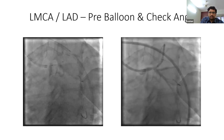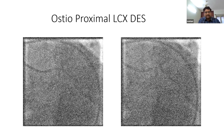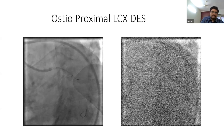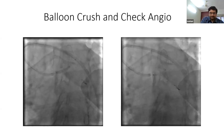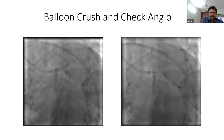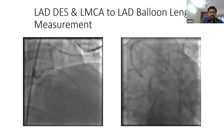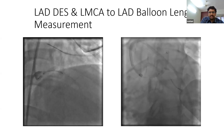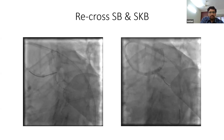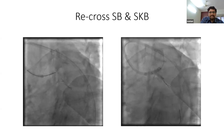So, adequate pre-dilatation. Then subsequently there has been stenting of the LCX. Then the balloon has been kept at the LAD. Then the balloon crush. Then you can see that there is good flow at the LAD also. Then subsequently the LAD stent deployment. And for the side wire crossing, I have done a little bit of dilatation at the LMCA, that's called PSO, the proximal side optimization. Then the recross of the side branch and the simultaneous kissing balloon.